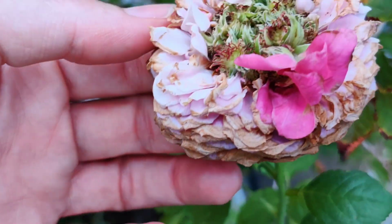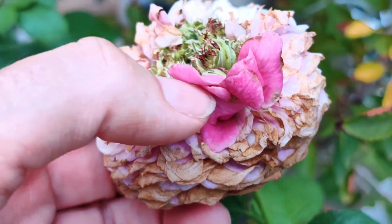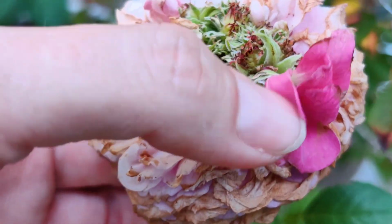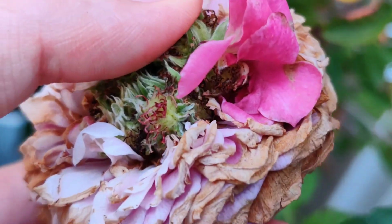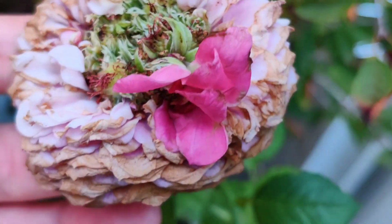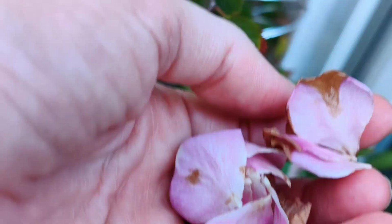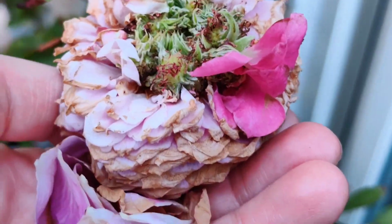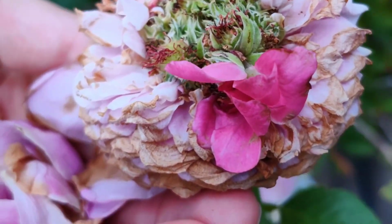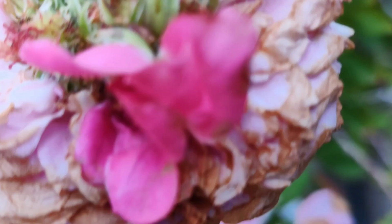You can clearly see the outer petals already wilting. But here there is distinctively one rose growing from the center. Such an interesting process. So I'm really happy that we can observe this, and that the rose kept blooming to this point.